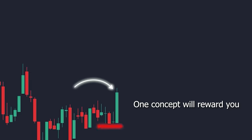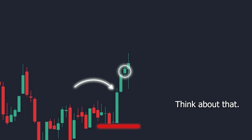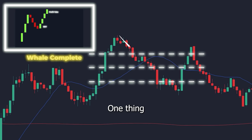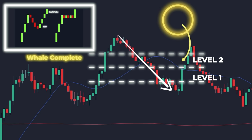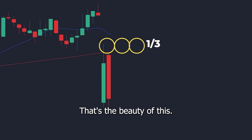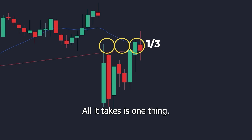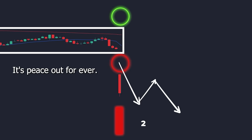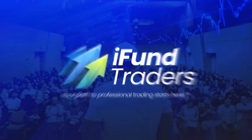One concept will reward you for the rest of your living days as a trader. Think about that. One thing can pay dividends forever. That's the beauty of this. Also, it's the beauty of these study sessions. All it takes is one thing that pays out forever, like the investment that never stops giving.